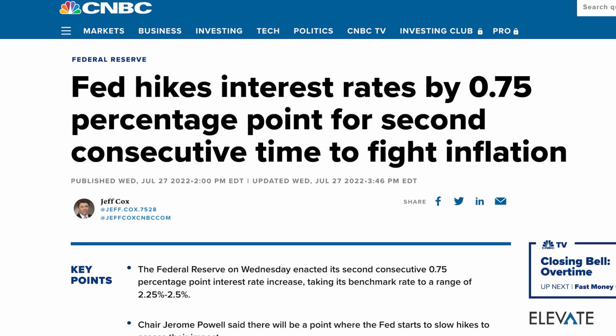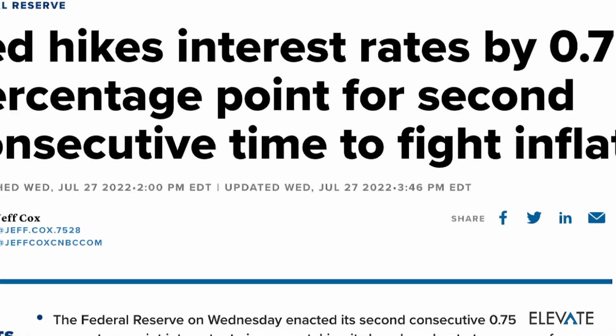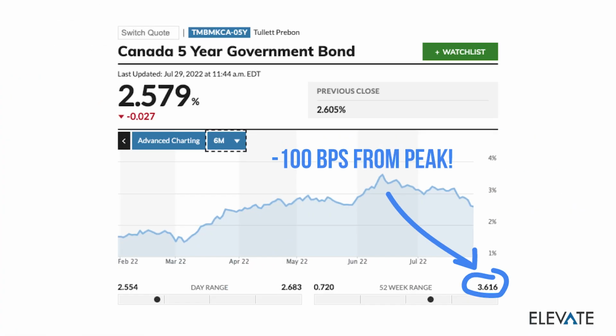We saw the US Fed hike rates by 75 basis points last week, but instead of seeing bond yields rise, they actually dropped. In fact, Canada's 5-year bond yields are now down 100 basis points since their peak in mid-June. Here's the thing, even though we do expect central banks to continue hiking rates, it's not actually anything new, and everything has already been priced into the market.